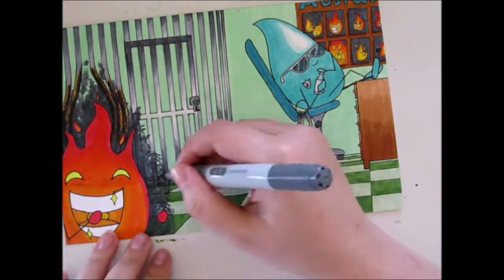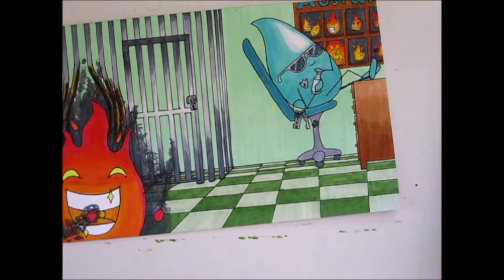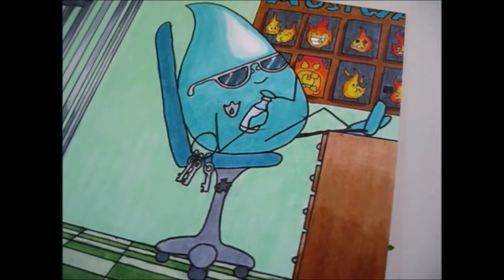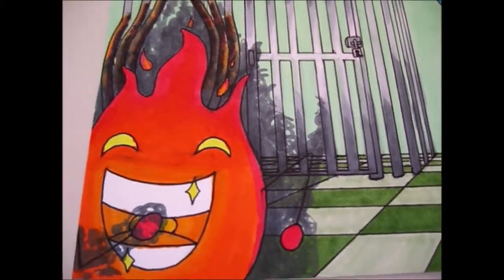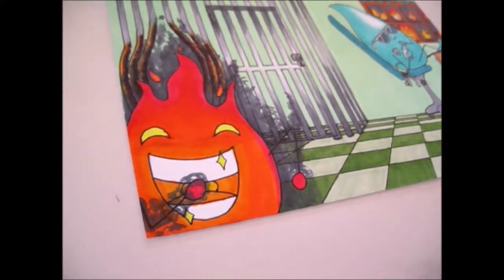Oops. And here's where I'm adding in the smoke around the fire, because generally there's smoke when there's fire. But I don't really know how the light source works with fire and smoke, so oh well, that's what you got. So here's the finished piece. I hope you guys enjoyed this prompt. It was one of my favorites because I made it really punny with a fire escape and a bottle opener.